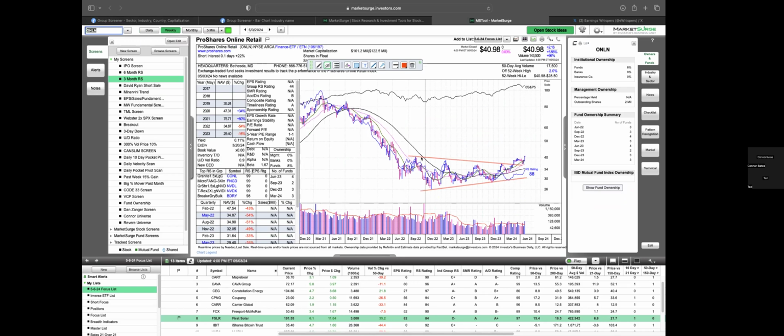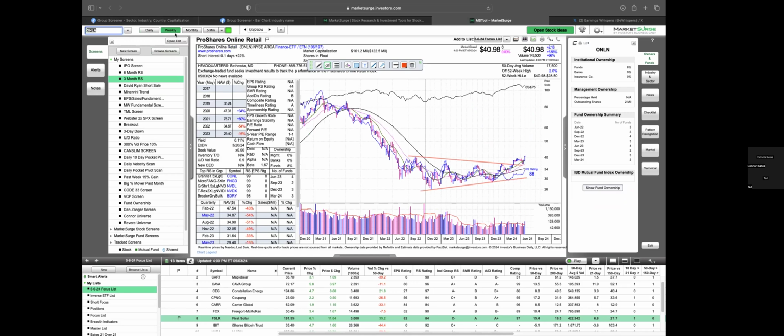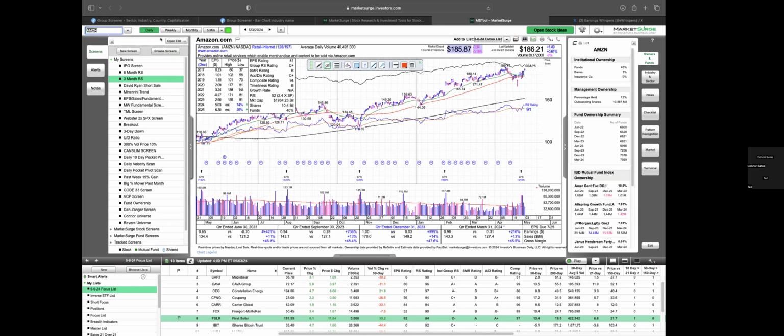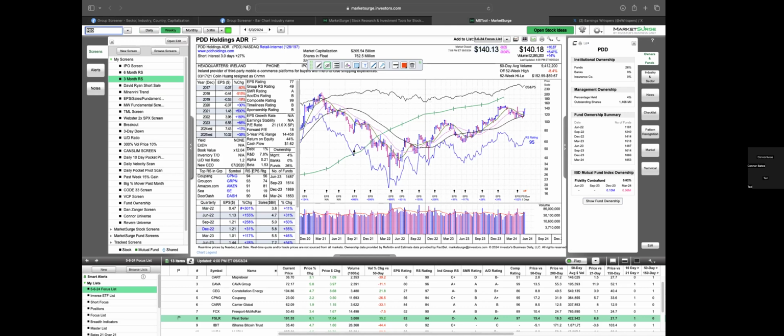This is breaking out of a fantastic stage one base, and it's been showing relative strength. We go to the daily here. I mean, it's breaking out into 52-week highs. And this got my attention, and then I looked at the holdings, and it's got Amazon as a top weight. This is one of the leading Mag 7 names, and it's on the verge of breaking out here. PDD, which I just mentioned, is in this group.